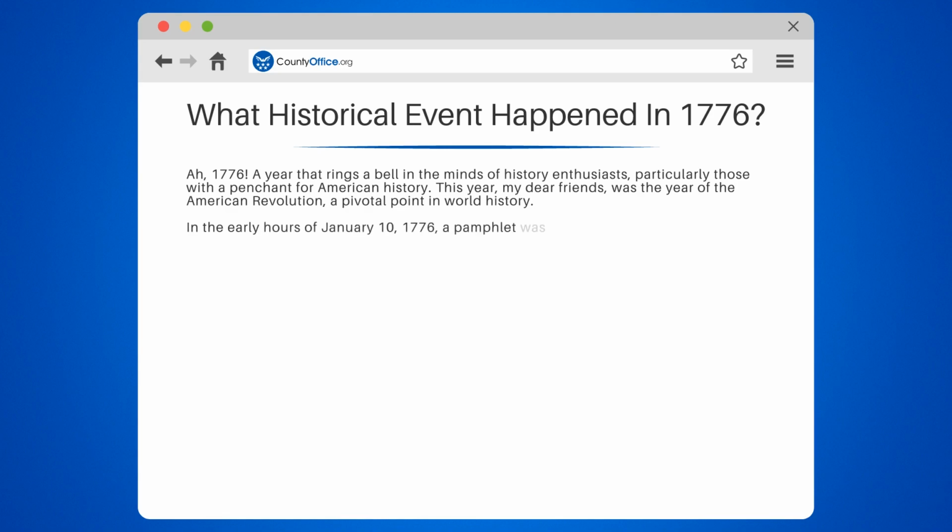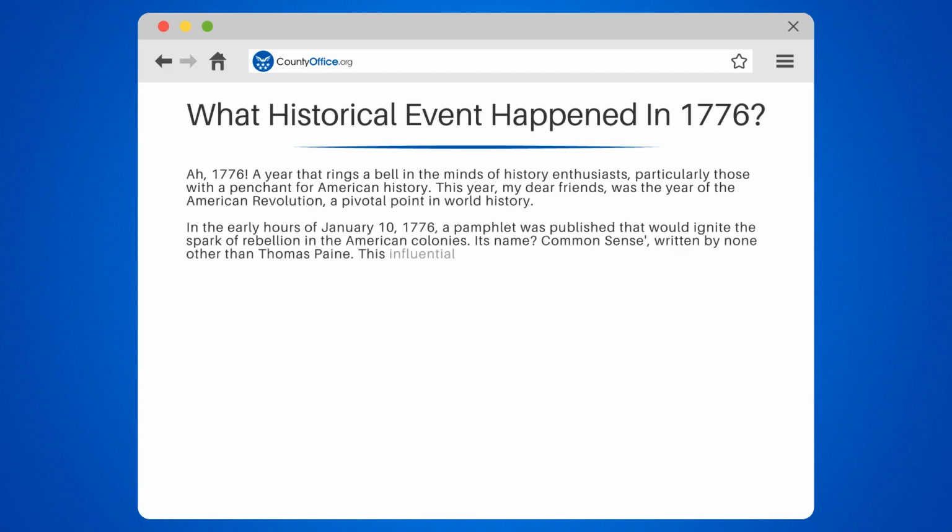In the early hours of January 10, 1776, a pamphlet was published that would ignite the spark of rebellion in the American colonies. Its name? Common Sense, written by none other than Thomas Paine. This influential piece called for complete independence from British rule, thus setting the stage for the events to follow.